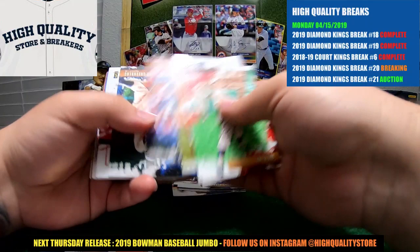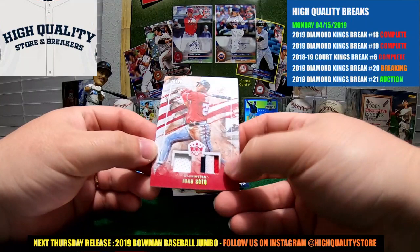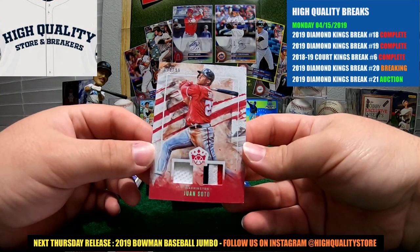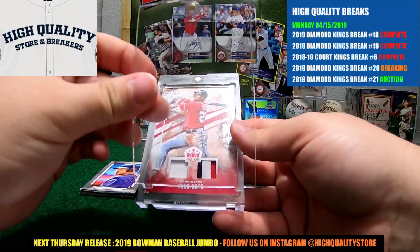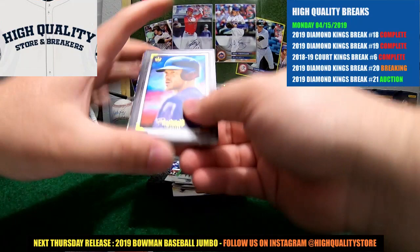And we got 54, Juan Soto, in Washington, nice, out of 99, Silver Hollow, 3-color patch, and white piece of jersey, man. Nice piece for Washington. Beautiful Juan Soto, man. Nice for you, congratulations. Let me mic this baby out. Beautiful piece for you, buddy. Out of 99, patch, 3 colors, and white piece of jersey. Nice card for Washington Nationals for trades.